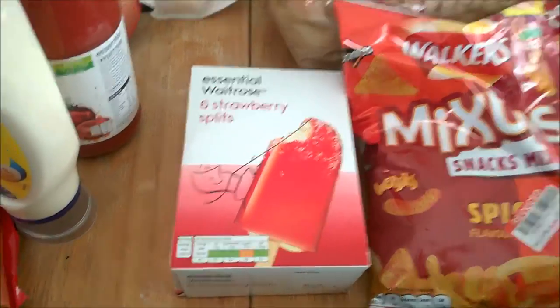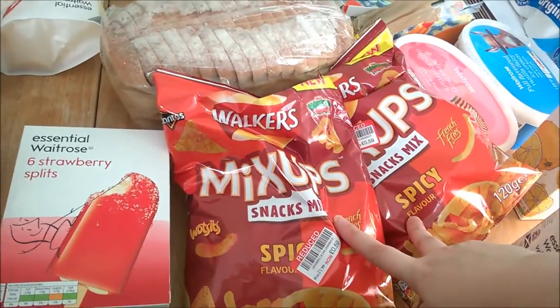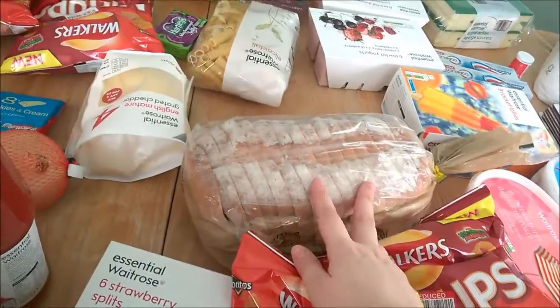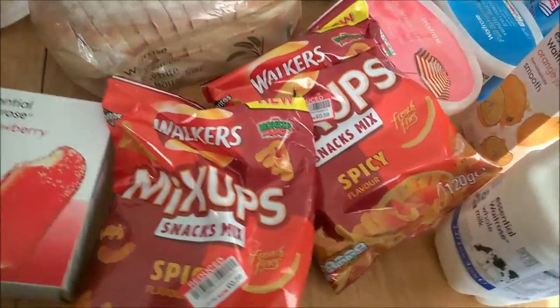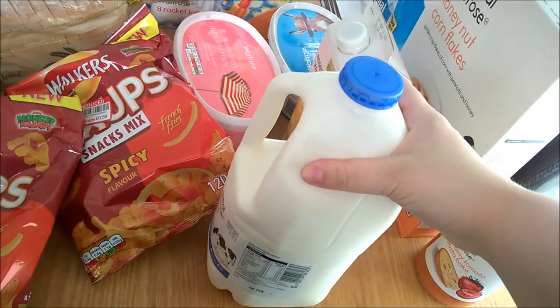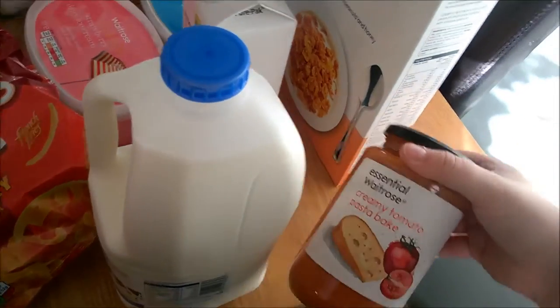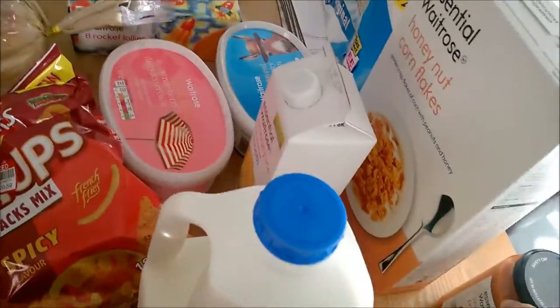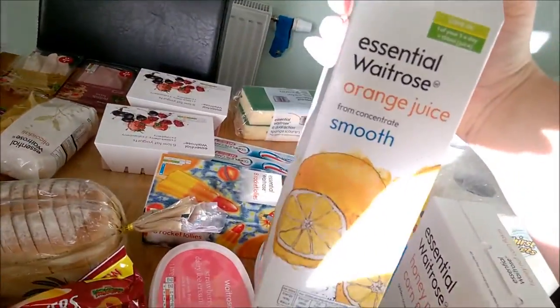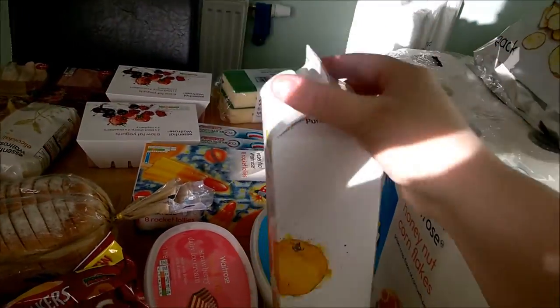Six strawberry splits. And then there's the other 2 packs of the crisps. A loaf of white farmhouse bread. Some milk. They had blue milk today. A jar of creamy tomato pasta bake. A carton of smooth orange juice.